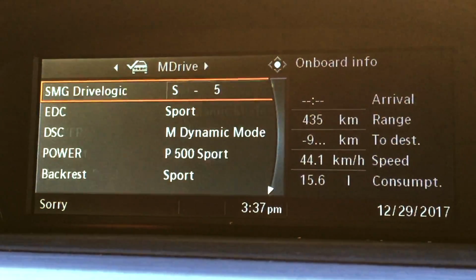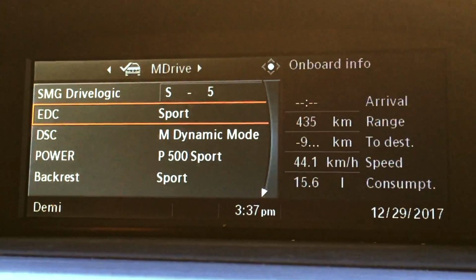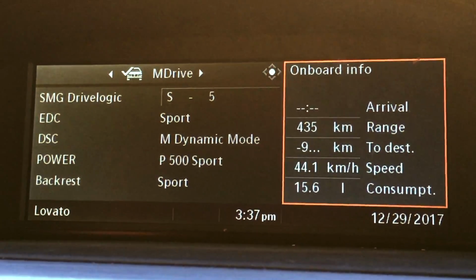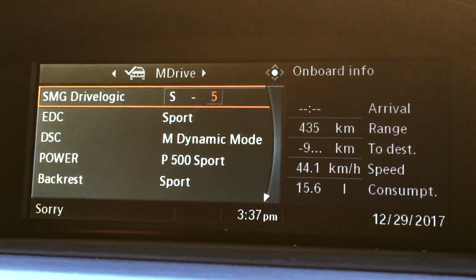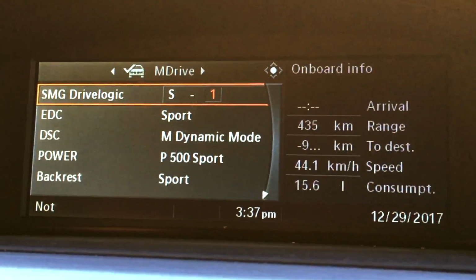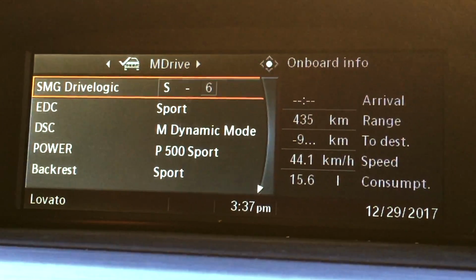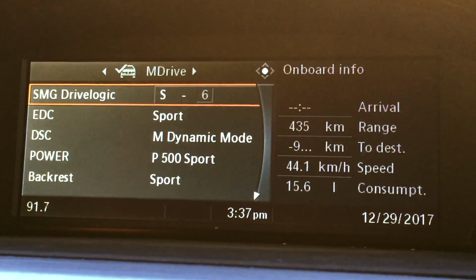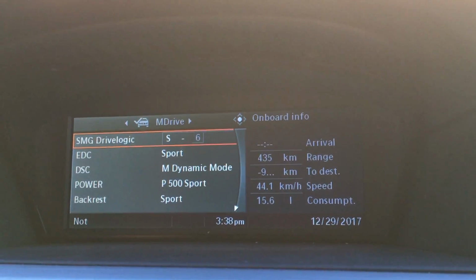What you don't have here, I try to change this. Now you have S. Now I try to change it to 6. There's a 6. See, you can go all the way from 1, 2, 3, 4, 5, 6. Now 5 it'll stay. Okay, 6, let's hit it. Now we go away. See, I didn't touch it. I can go to that 6th mode, but as soon as I back out, it pushes it back down to 5. What does that 6th mode do?